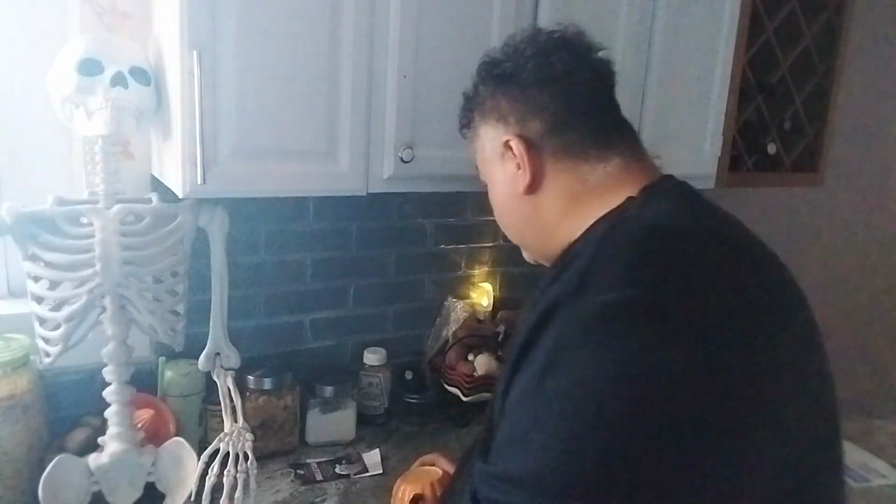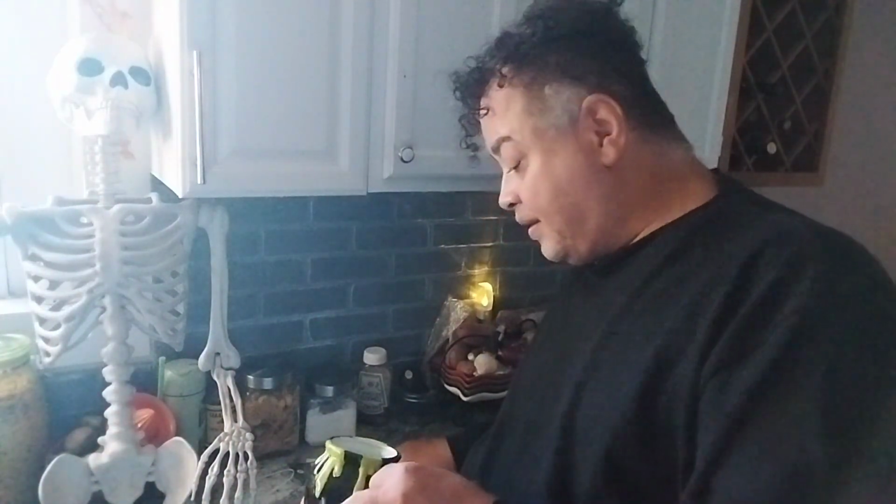That's not gonna sit in place. But in the dark, it shows up pretty good. Let me see if I can do that. Ooh. See? Wow. That's pretty cool. I think these are really cool. And the witch's cauldron.